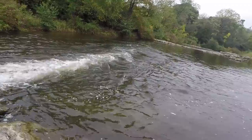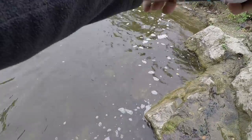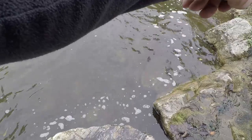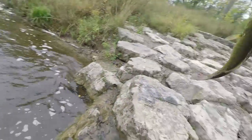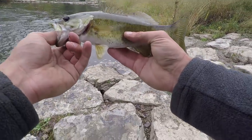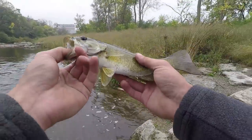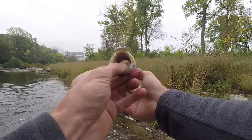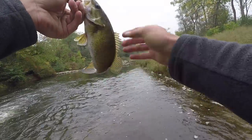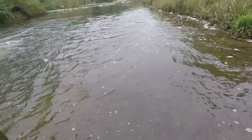Thought I had one. Oh, yes. Where'd it go? Man, he's fighting on the DT-4. Awesome. You know, that's the cool part about this, they're not big fish at all, but they're fat for what they are. Look at that. Pretty fish. Let's go catch some more.